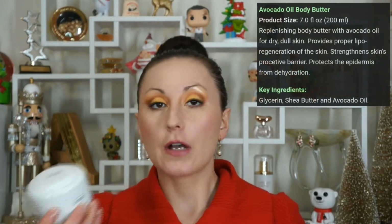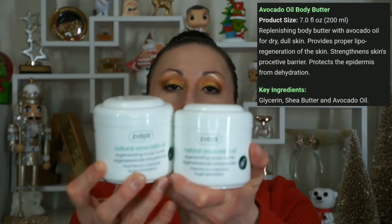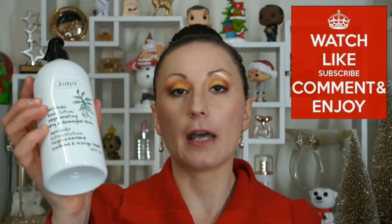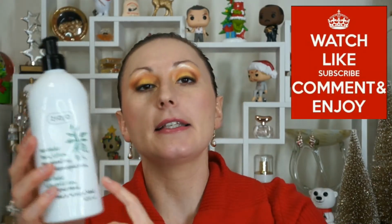I do enjoy their avocado line, so I picked up two of their body butters, which are wonderful. Now I do like their body lotion. This is my empty, and this is like a nice blanket because it hydrates, it leaves your skin smooth. When you apply it, you have that nice sheen, and it's a big container. It's 14 ounce, which is 400 ml, meaning it's gonna last you for a while.